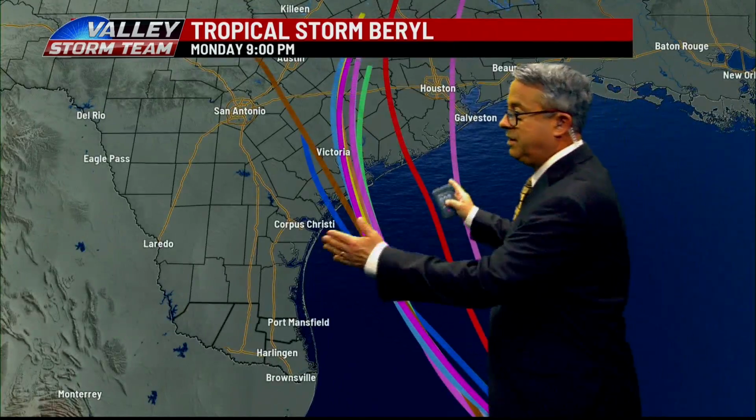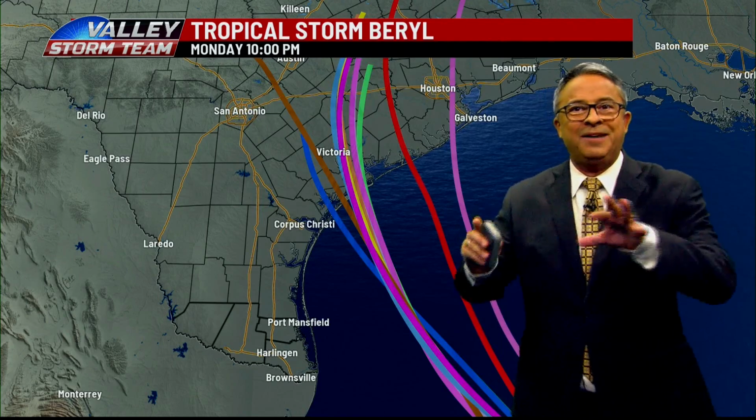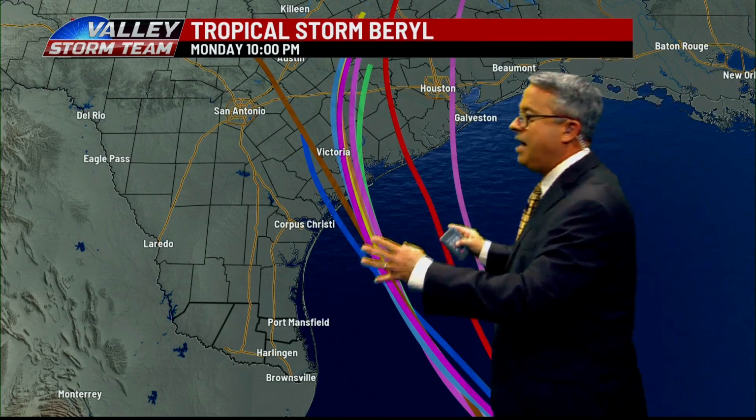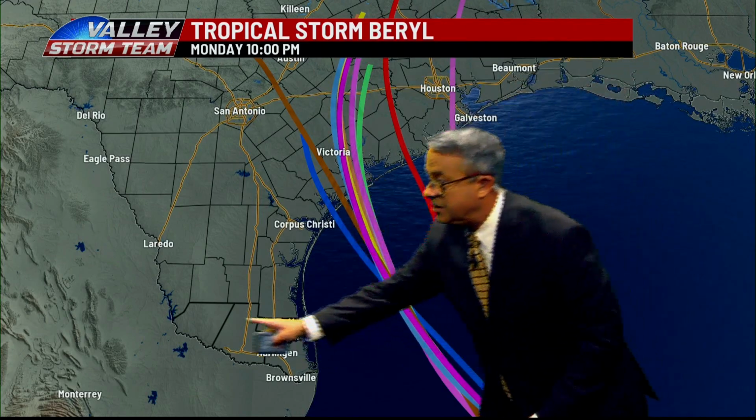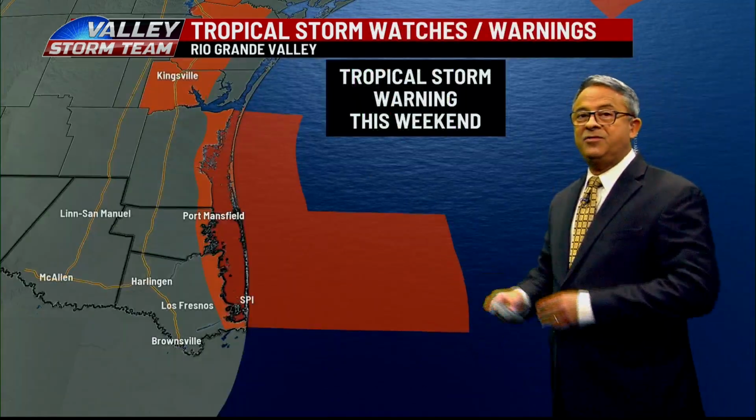But look at inside that forecast fan, there are several forecast solutions. Everybody loves the spaghetti model, so I'll show you. And you can see they're all bundled very tight. Here's the valley, not a one coming our way. So yeah, that forecast fan is true.